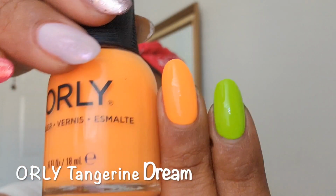And then oranges, I saw some deeper oranges, more orangey, like the fruit type of orange, or tangerine oranges. This one in particular was mentioned in one of the blogs. I can't remember which one. This is called Tangerine Dream, and that's this one on my middle finger.